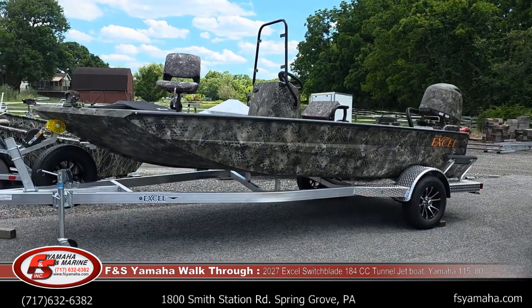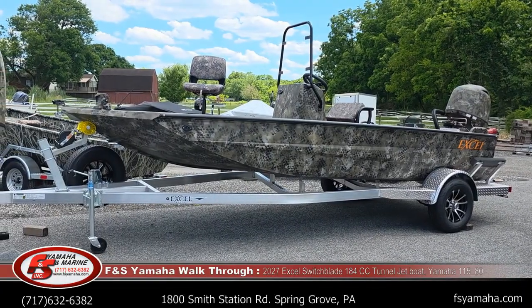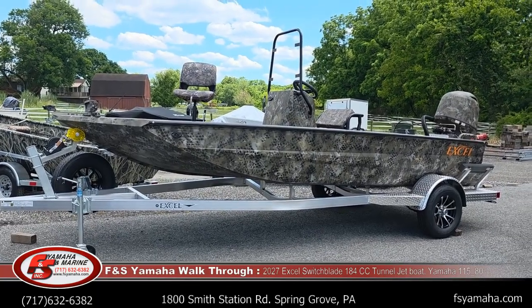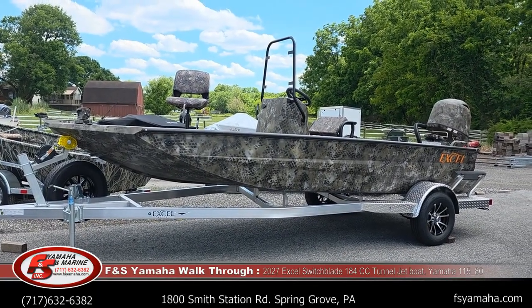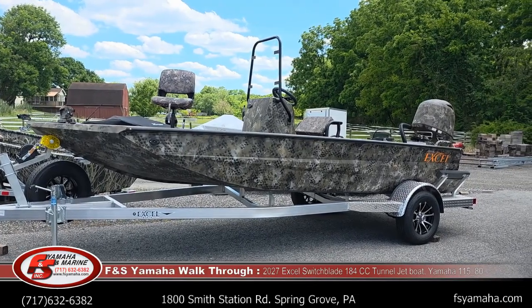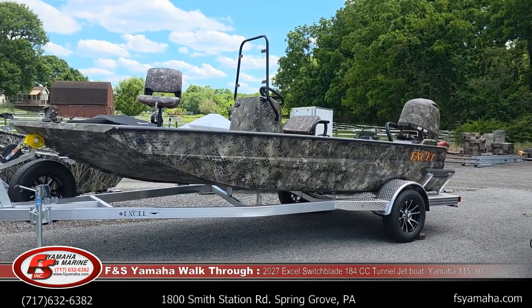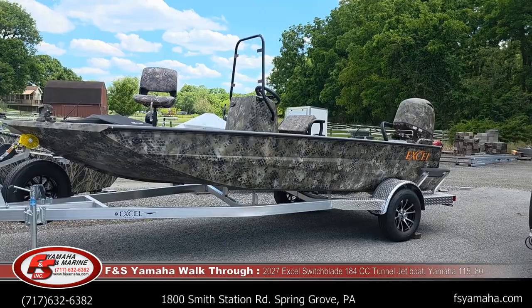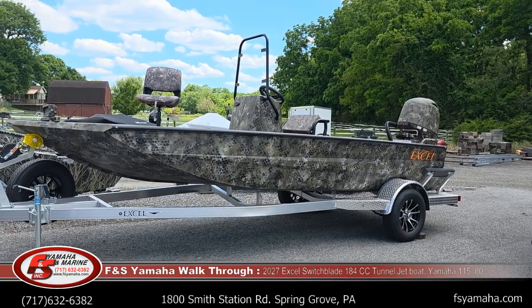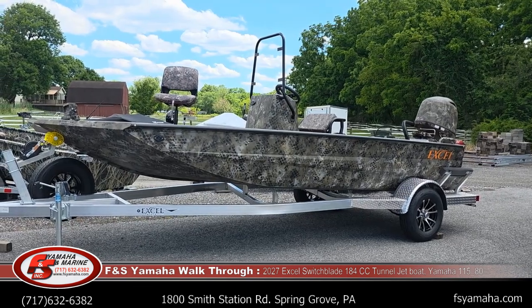This is a 2027 Excel 184 Switchblade. 62-inch bottom, 18-foot center console, true tunnel hull jet with a forward-mounted console. I'll show you how the jet tunnel hull is designed here shortly. A Yamaha 115/80. All our Excels are partnered with Yamaha exclusively. It's hard to tell, of course, because this motor, as you see, is painted to match. This color is high def Optifade timber camo.